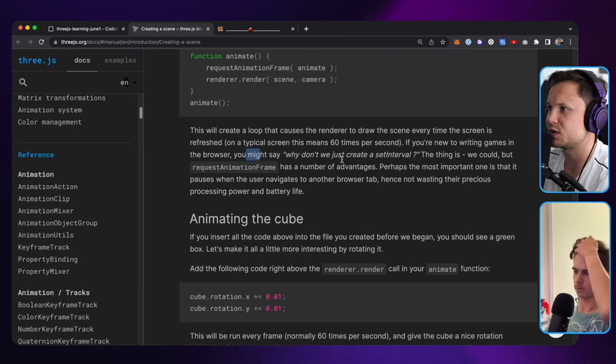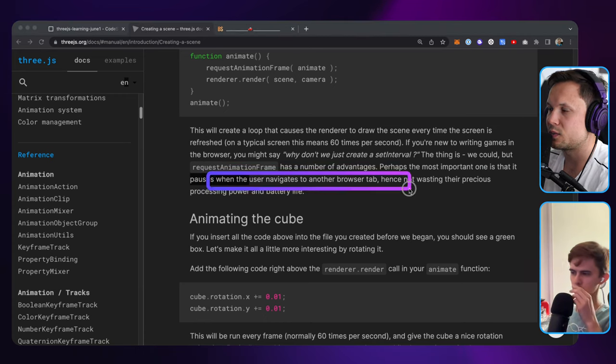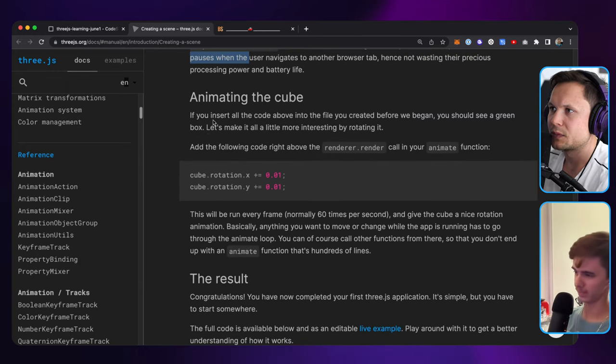You might say, why don't we just create a setInterval? Thing is, we could, but requestAnimationFrame has a number of advantages. Perhaps the most important one is that it pauses when the user navigates to another browser tab, hence not wasting their resources. That's pretty smart.